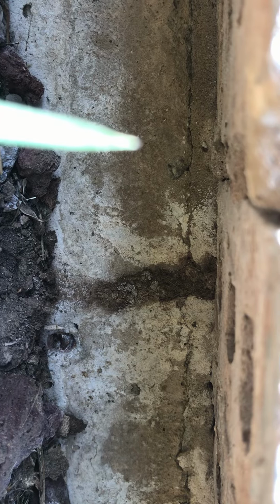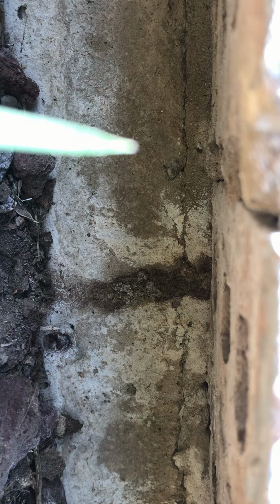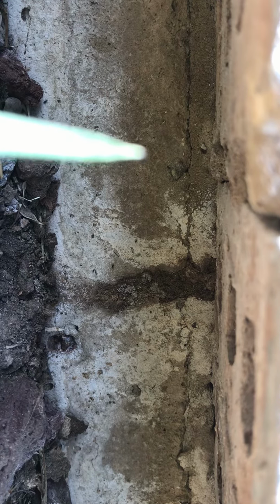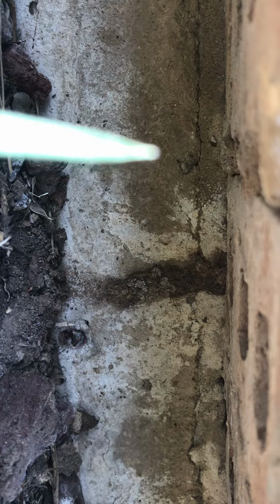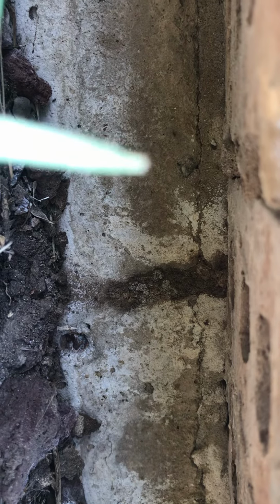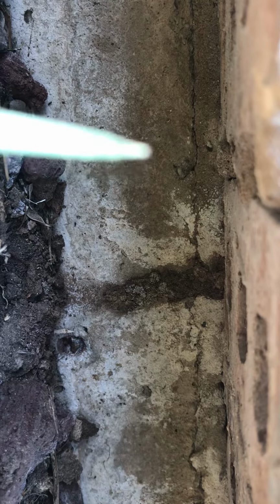Of course, we got some little ants. Don't see any activity in that tube right now. That doesn't mean that they're not in here. It's blazing hot out here today. Oh, sorry guys, can't show you any subterranean termites coming out of this mud tube today, but you get the idea.